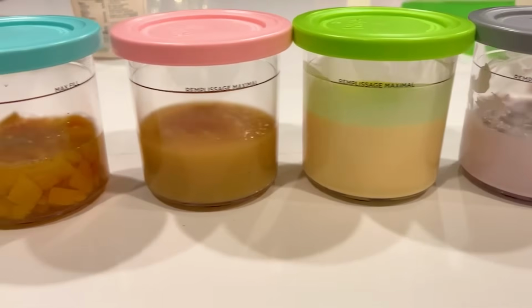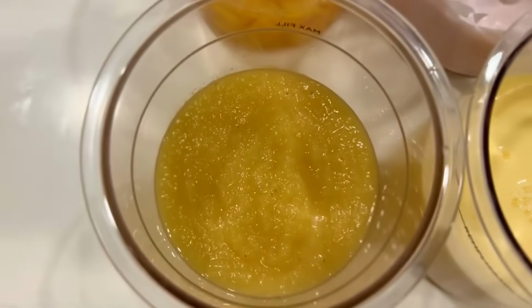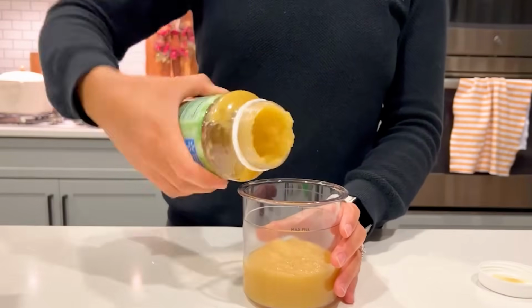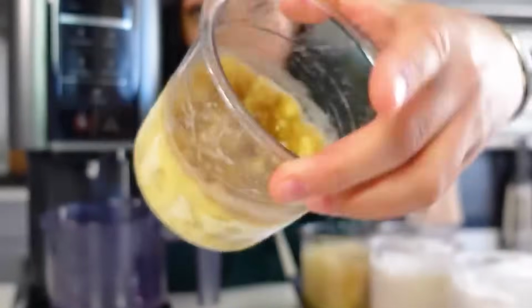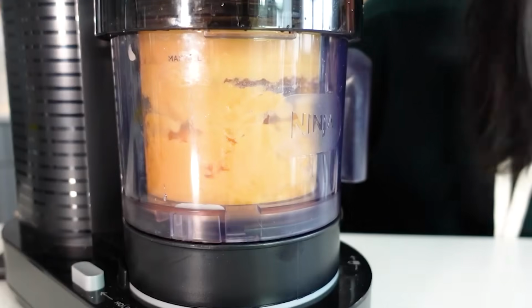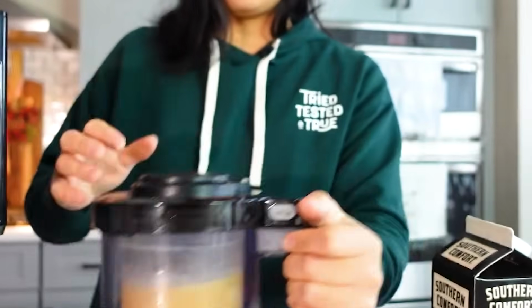I also really like that the Ninja CREAMI comes in these manageable portions. That can be a pro or a con depending on how much you eat, but I like that you don't have to make an entire ice cream maker's worth of ice cream just to get a specific flavor, because then you can do something where one pint has a specific amount of calories, or you can really dial down the nutritional facts for your pint that you're going to make.